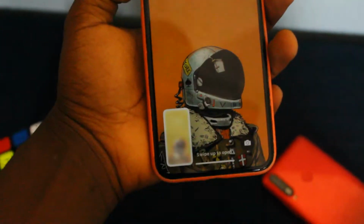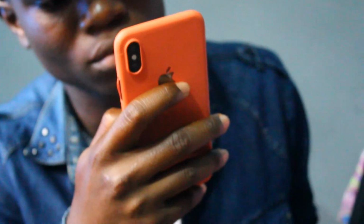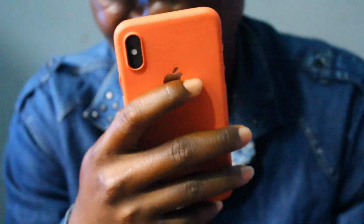The iPhone X is full of gestures, from switching apps to going home to everything. Almost everything on the iPhone X is gestures. Also, take note that the iPhone XS is the successor to the iPhone X, and whatever accessory you can get for the iPhone XS can also work on the iPhone X.